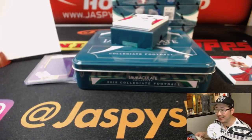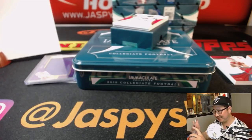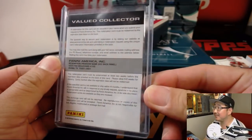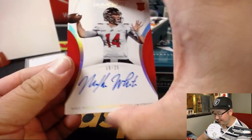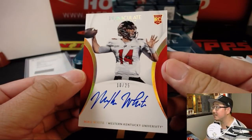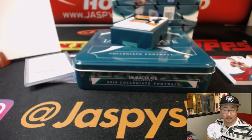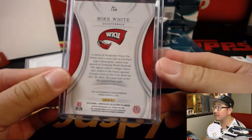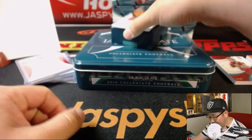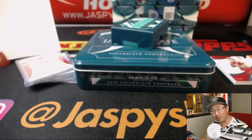TJ's like, Baker doesn't wear a glove. He did once. All right, so there you go. Nice. And another 0, 10 out of 25, Mike White. And another 0, 70 out of 99, Mason Rudolph. Another one for Coop. There you go, 0.